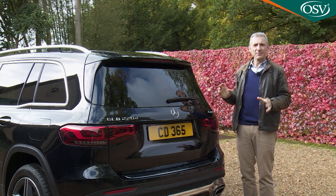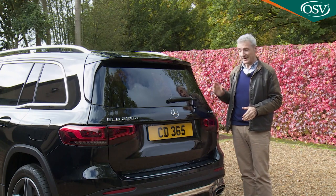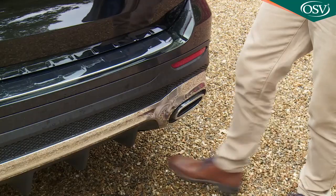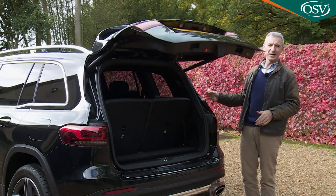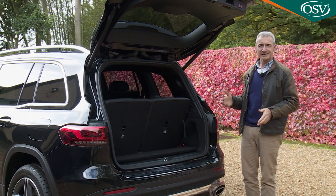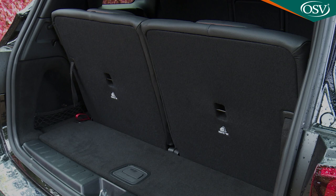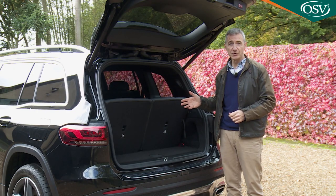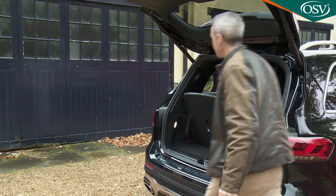Finally, we'll take a look at the boot, and that's accessed via a standard EasyPack powered tailgate that on this plusher variant can be activated by a wave of your foot beneath the bumper if you happen to be approaching your GLB all laden down with child seats and other paraphernalia like shopping bags. Obviously, there won't be very much space to play with if all three rows are in use, just 130 litres. So in this kind of configuration, you'll be limited to carrying a few shopping bags and not a lot else.